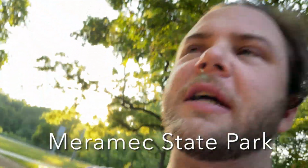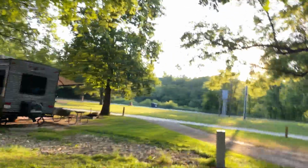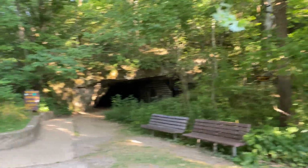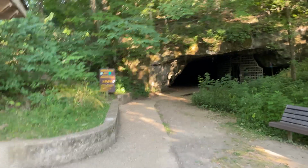So when we got here last night, it was pretty dark. I was going to show you all the sleep setup for how we have it, but this is our site. It's actually pretty busy. It's a little messy right now, but we just drove out of our campsite, which was just back over there. But at Merrimack State Park in this area of Missouri, there's a lot of caves, and right here is a cave. So we're gonna walk in and just check it out.